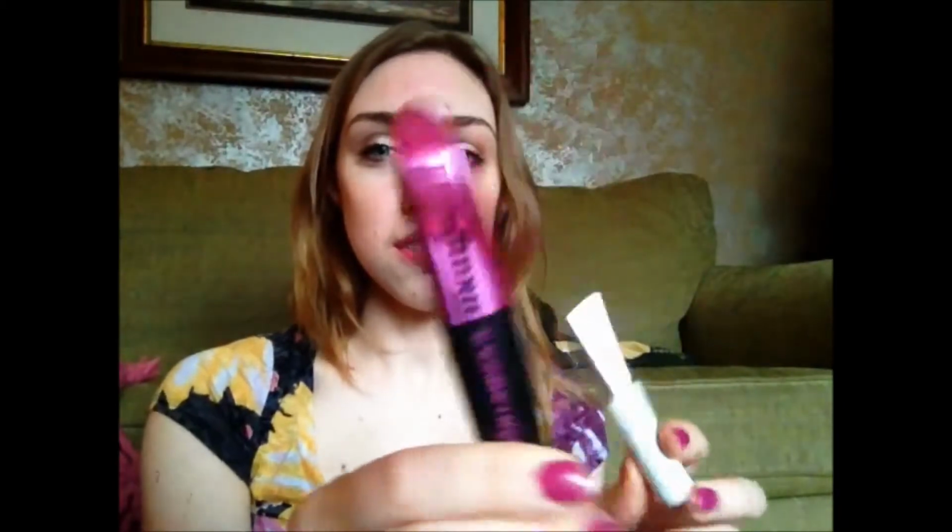So if I do combine these, I'll start with this one because it separates them and gets them individualized, and then this adds a little more volume, a little more drama. So if I was going to do a 2-coat mascara day, 1 coat of this, 1 coat of this.